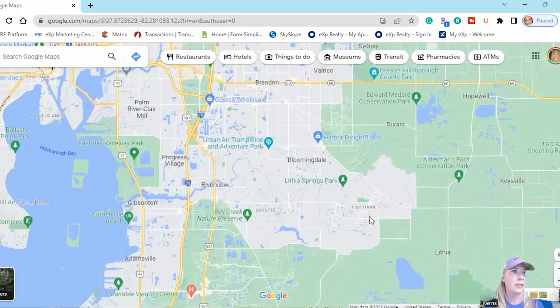And a lot of these areas, especially in Brandon and Riverview, have those planned communities. Now, if you want a newer home, definitely Brandon, Riverview, and the surrounding areas are gonna have those planned communities. You're gonna have CDDs, you're gonna have HOAs, but you're gonna have that community feel, very wonderful curb appeal, community pools, parks, all of that. I think it's a good option for families.